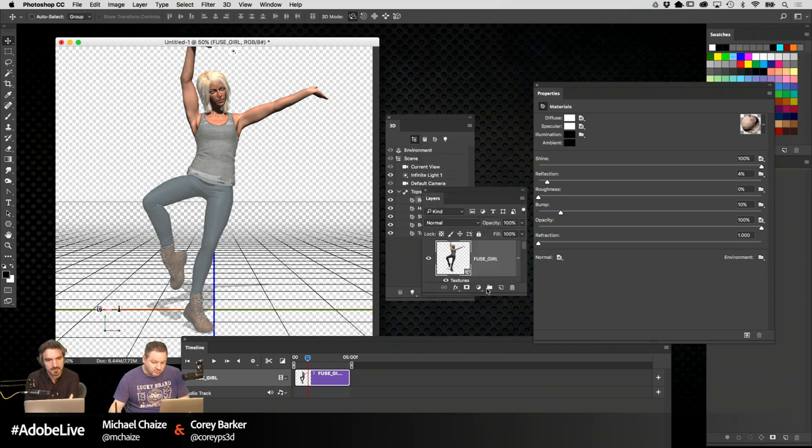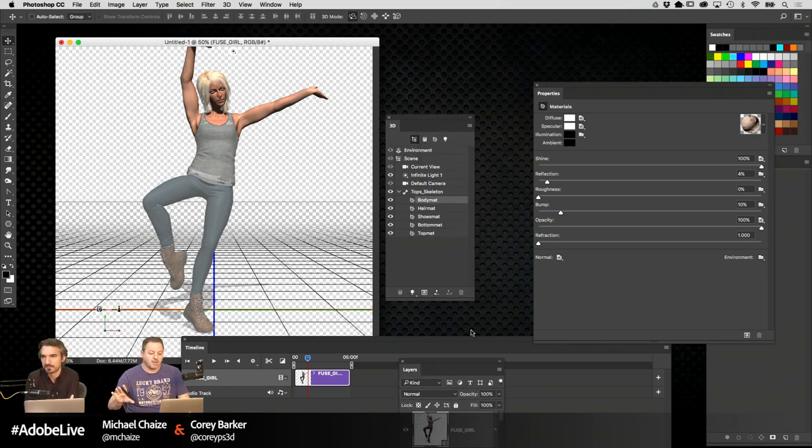So to address that question. Here in the 3D panel, under the main 3D model that's called Top Skeleton is what it came in as, you've got these mesh properties. You've got body mat, hair mat, shoe, bottom. These are all the individual accessories I applied. So the body mat refers to just the plain body, skin only. Hair is, of course, the hair, shoes, bottom is the pants, and top is the shirt.